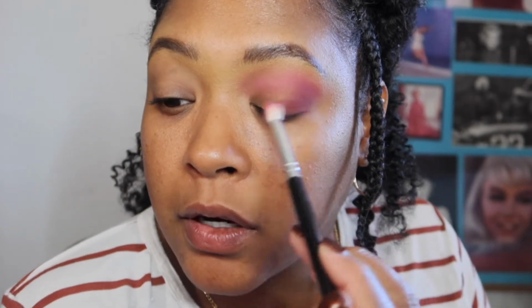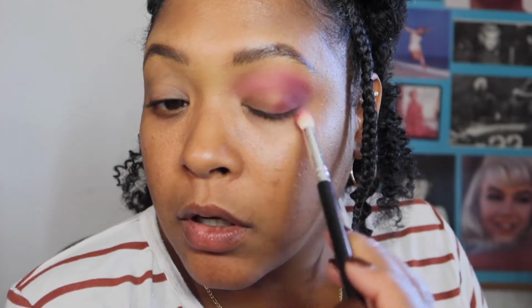But not everybody does. So Pinker just on this outer V. Kind of keeping this very simple and to the point, but giving you some pink and red tones together. I think that's a really pretty combination with your reds and pinks. It just pops different.